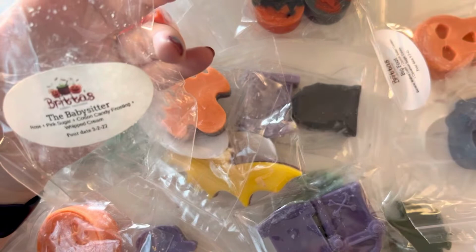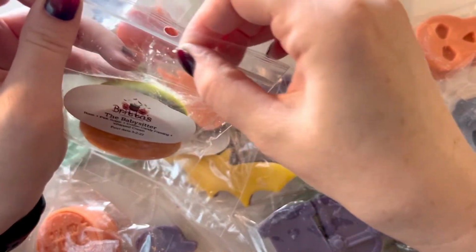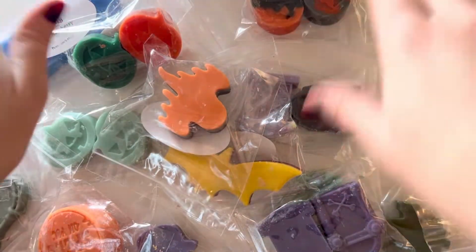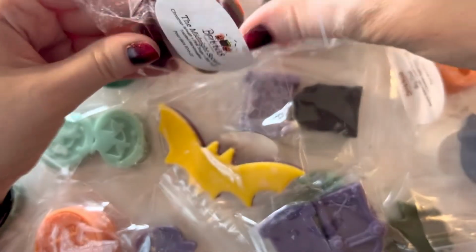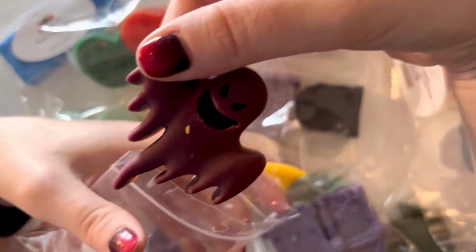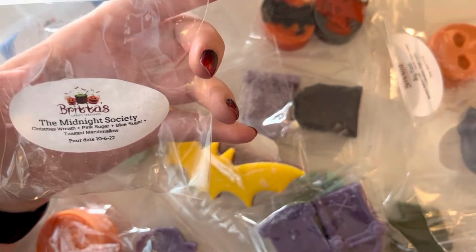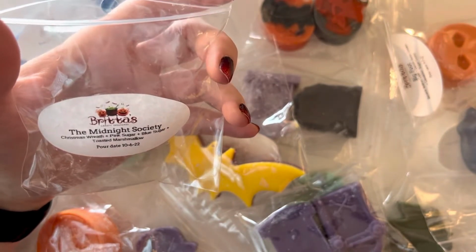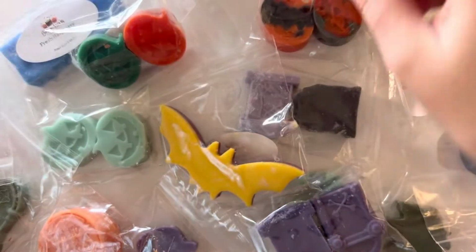Then we have the Babysitter, which is rose, pink sugar, cotton candy frosting, whipped cream. All I can smell is rose. I'm not a floral fan. It's not offensive, but I don't love that one. There are some that I like, just to be clear. That's nothing against Britta's. I'm very picky, and when I get a sampler, I know I'm not gonna like quite a few of them. A lot of these are layered, I meant to say. Christmas wreath, pink sugar, blue sugar, toasted marshmallow. Ugh. Oh. Nope. That's offensive to me.